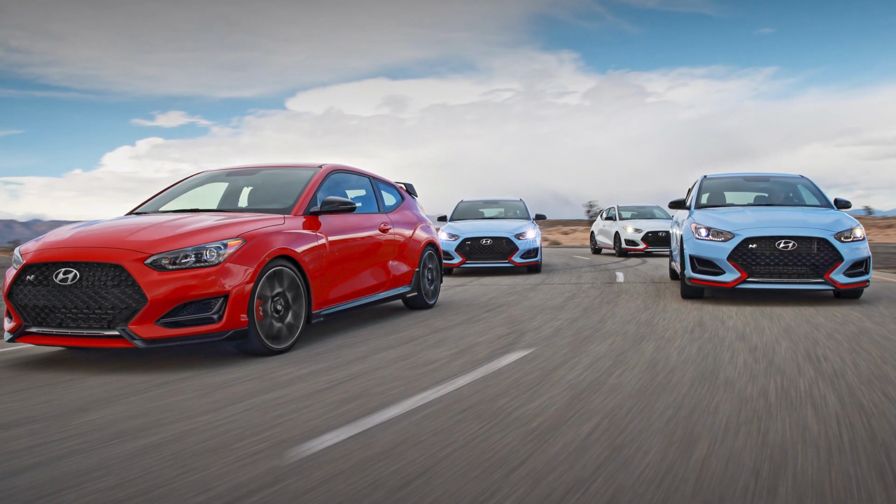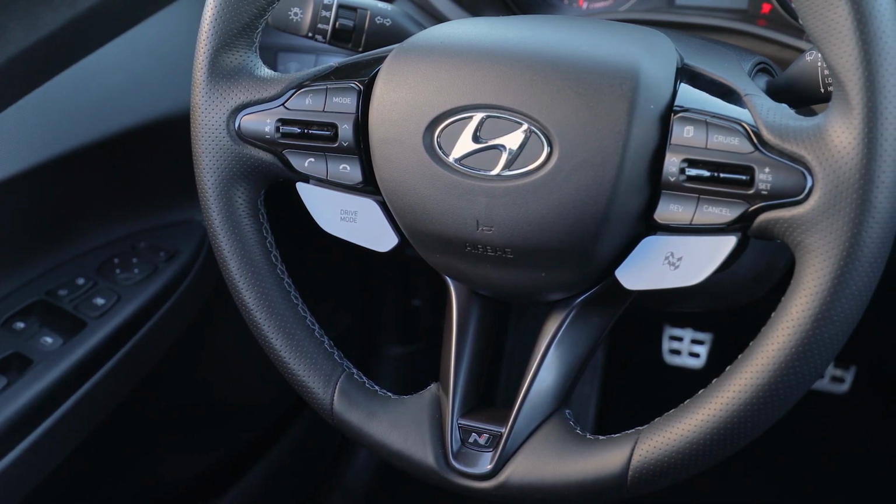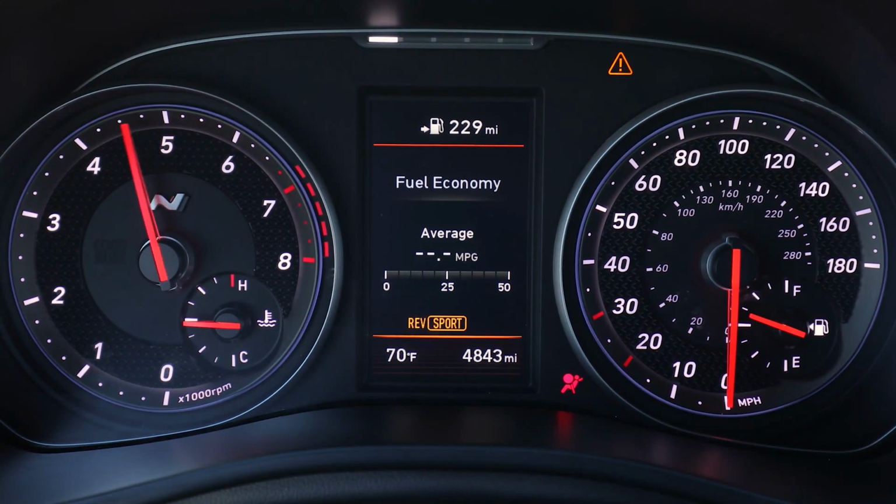But I still think that the touch points where it matters, like the steering wheel, are beautiful. And little things like the shift light indicator are really cool. I'm not in it right now, but imagine I was. I don't know why I'm looking around my car.